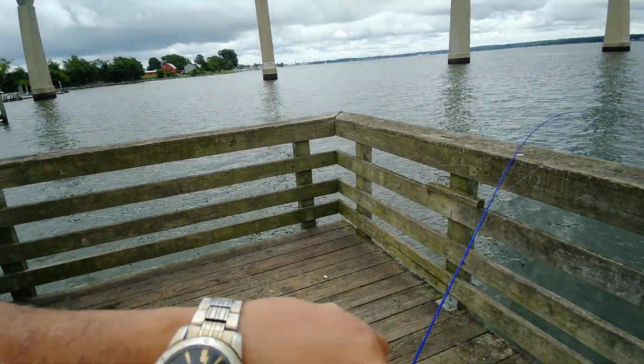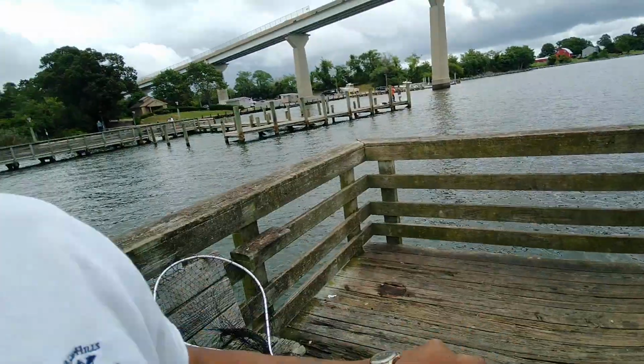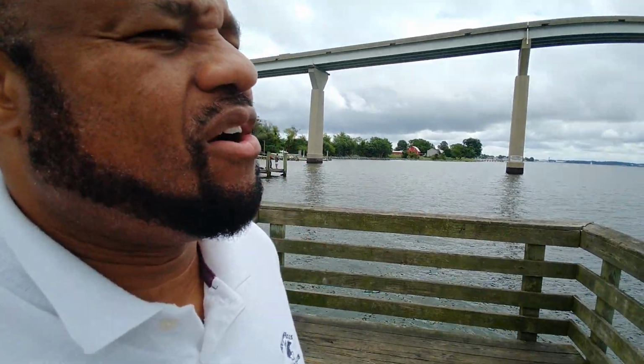Let me start with the time. The time is just about a minute after two. Today's date is August 5th. No, sorry. Today's date is August 4th, 2023. I'm out here at Solomon's Island Pier, which is in Maryland.